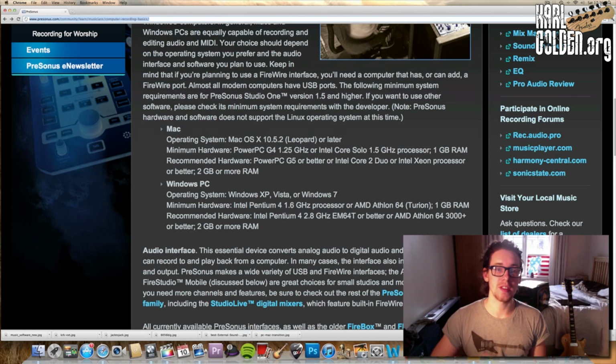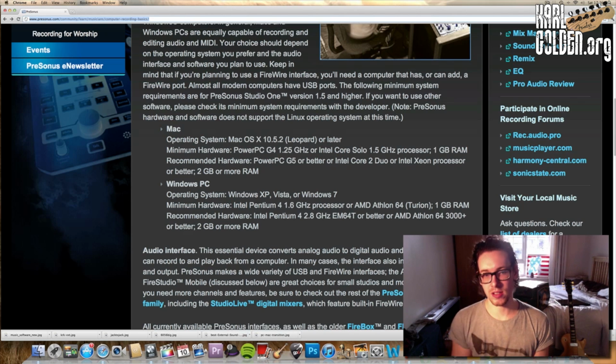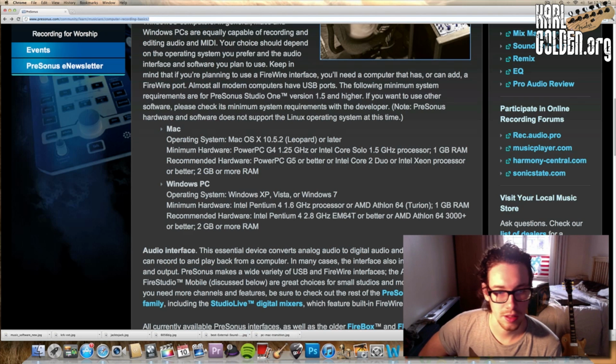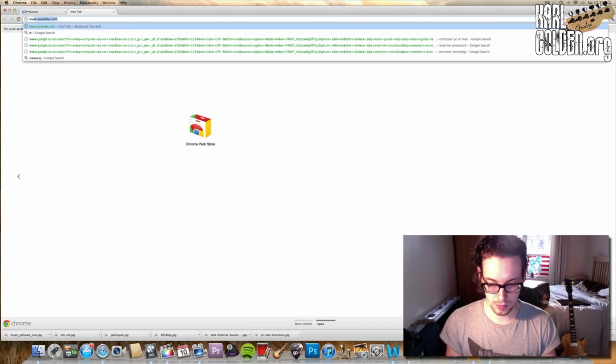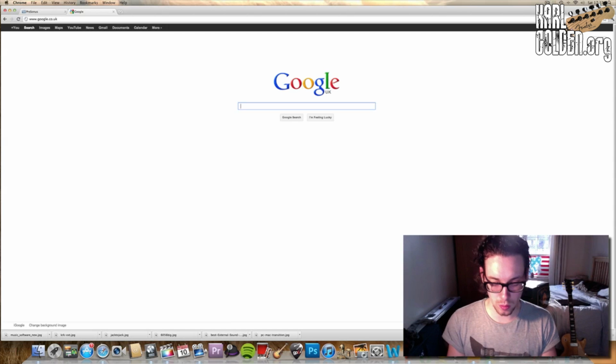8 gigabytes of RAM is way enough. 4 is awesome as well. 2 obviously is good enough from what this is saying. PC, you need a higher processor. But now, if we go to Google, I'm going to go a bit more in depth in iMacs because that's what I know about.